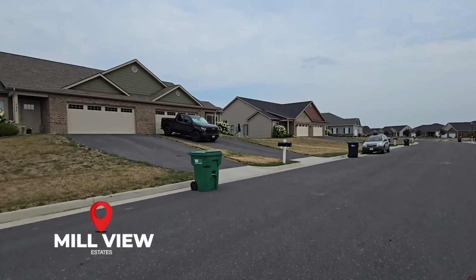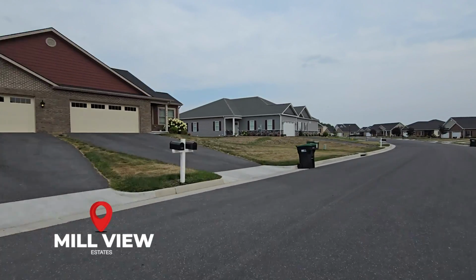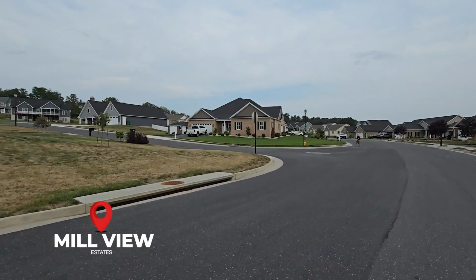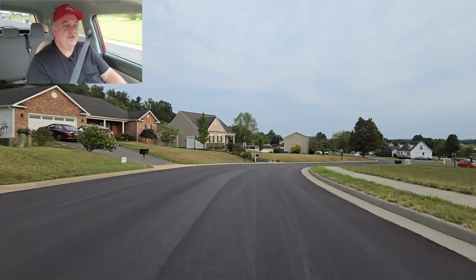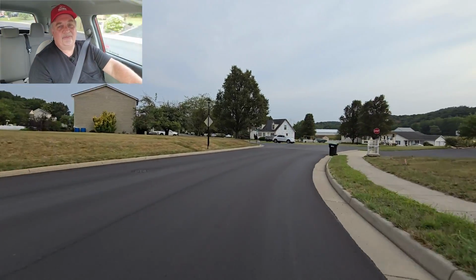And as I said, you're definitely going to want to purchase here if you're looking for a new home, because there's been 16 of them that sold in the last couple of years, and so it's a fairly hot neighborhood for people who are looking for new homes. We're going to go ahead and I'm going to double back into town here, back to the highway, and I'll pick you up when we get there.